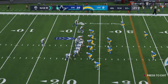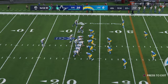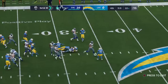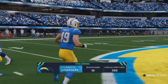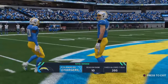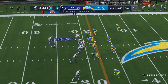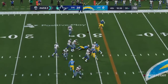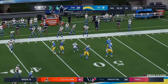So Prescott of the Cowboys now with a 1st and 10 at their own 22. They'll start the drive with Elliott. And they'll get him down after a pickup of 8, 2nd and 2. Off play action to Elliott. Here's Prescott. On the crossing route, he hits his man, Amari Cooper.